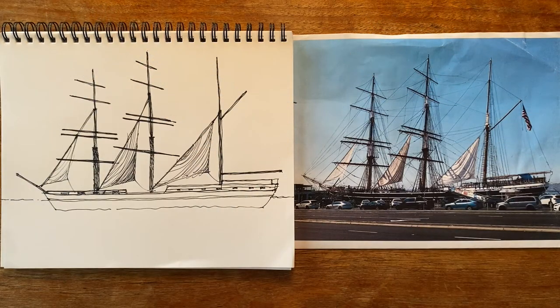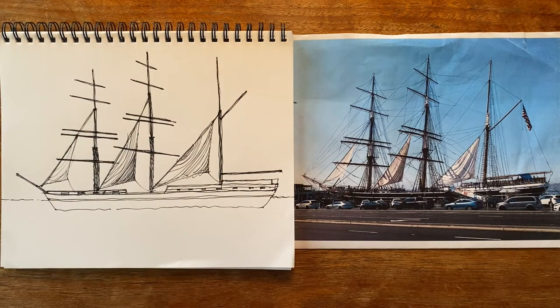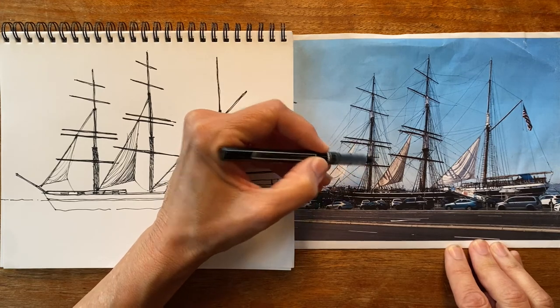Now let's start on the spider web, if you will. All these crazy lines, those sheets, the halyards, the stays. How do we begin? It's just a bunch of lines going everywhere, and there's an organized confusion to them. So let's start looking at them. Okay, first of all, there's some that really do look like little spider webs here.